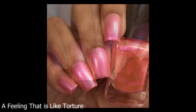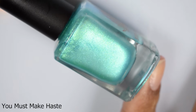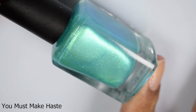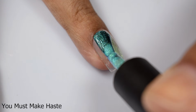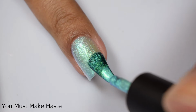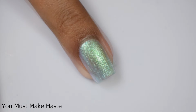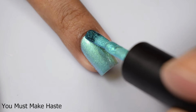3 coats and a glossy top coat was perfect for me on this one because, again, I went in lighter on this. You Must Make Haste is a bright turquoise base with aqua blue green shimmer. So very pretty. I think if I had to pick one out of the entire Bridgerton collection, it would have to be this one. And I know it's not surprising because this one's the turquoise with an aqua cast to it.